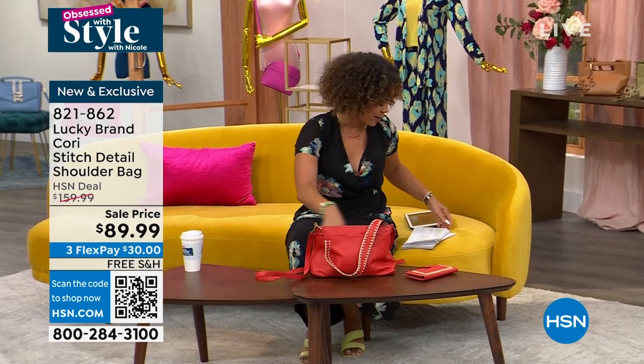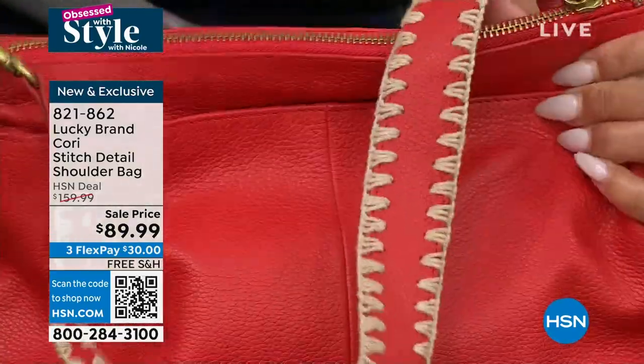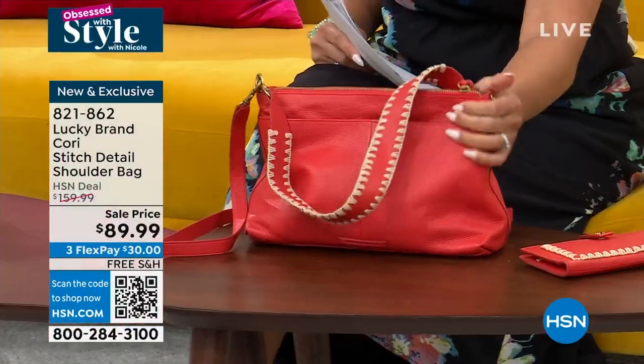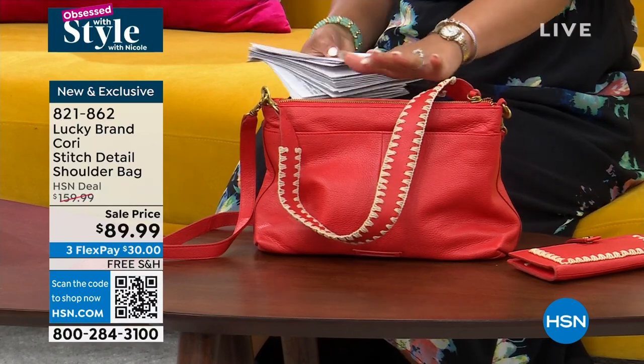This color right here, I know we call it our Arroyo Red. Super beautiful, buttery soft leather. I mean, it is just exceptional quality that Lucky is known for with their leather handbags. Ship it to you for free for $30. So there's a Arroyo Red. Go to hsn.com and key in that item number 821862.